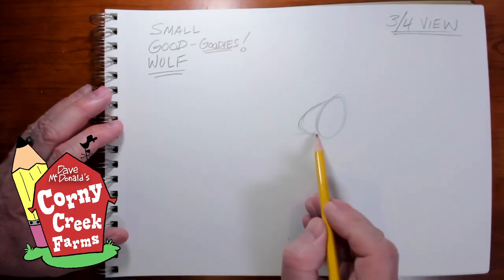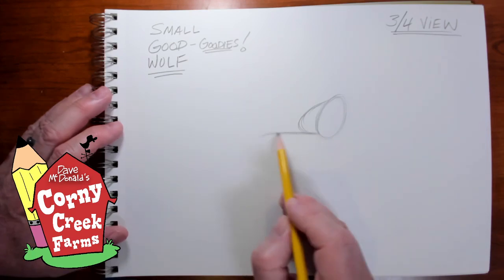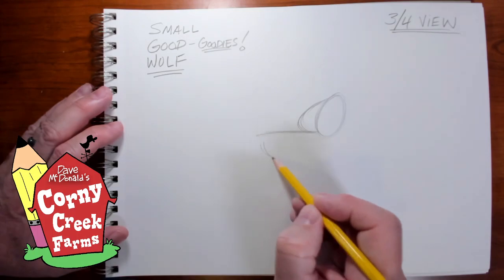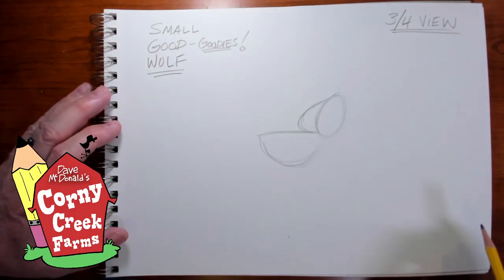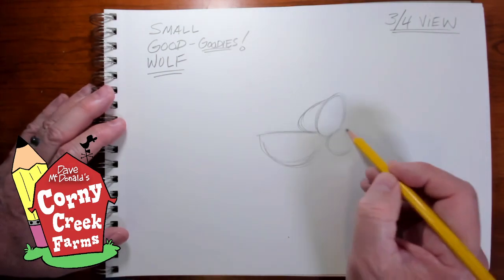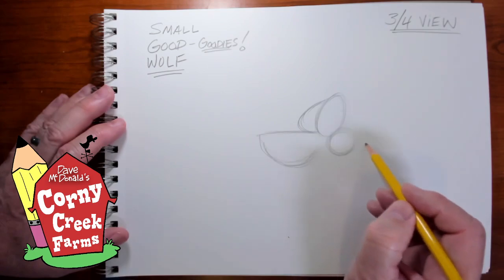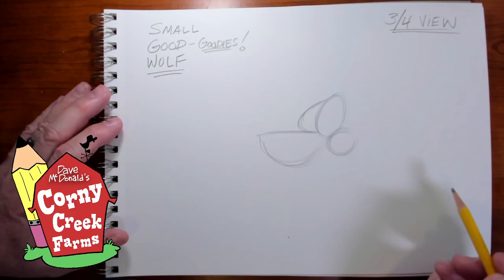Now the snout, I'm going to make basically a half a circle. I'm going to come out like this, and then make a half a circle. All right. Let's see, behind there's some shape to his head. It's going to have scruffy fur hanging off of it, but I'll just create a circle there for now.